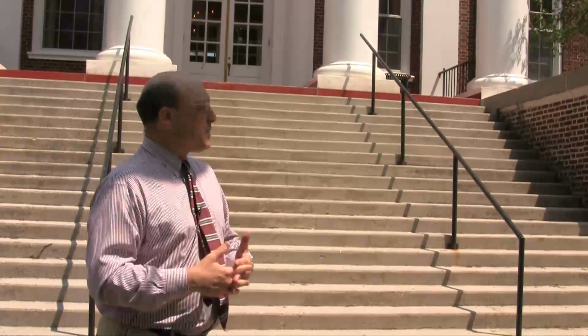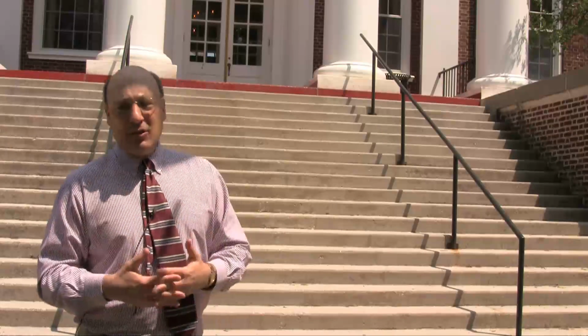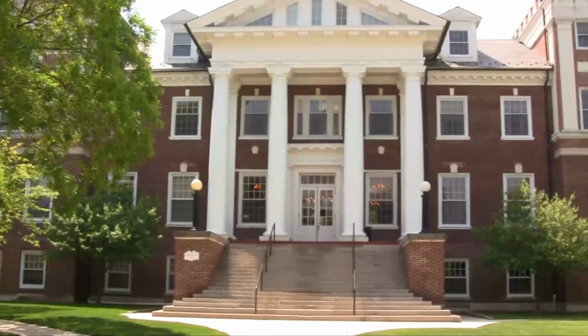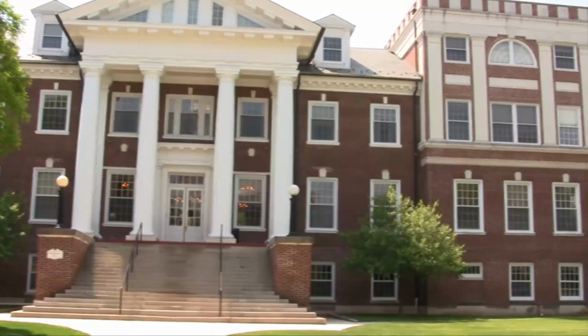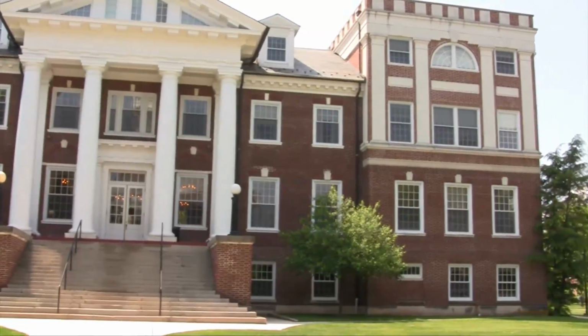So today Weidensall Hall is a proud campus building. It's a heavily used campus building, but it is not the student center that it was in 1925. It is one of our proud and traditional campus centers as an academic building.